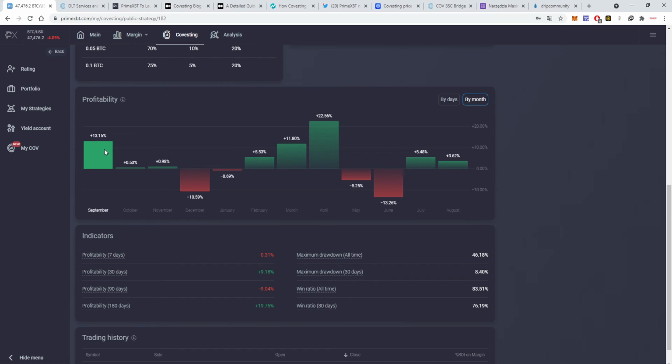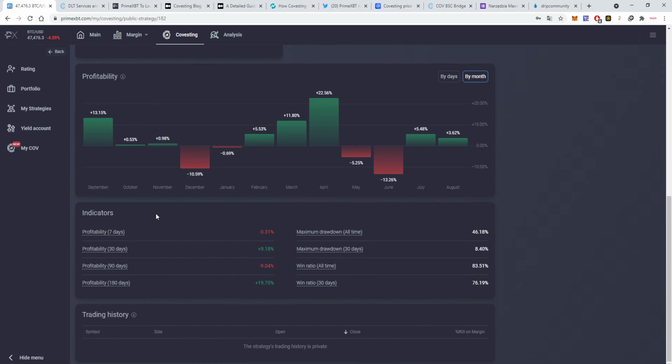Okay, so you'll see that there are profitable months and there are negative months. That depends on the market conditions and the individual trader. You also see indicators, so you'll see profitability in 7 days, 30 days, and 180 days. You'll see maximum drawdown, all time and in 30 days. And you'll also see a win ratio all time and win ratio in 30 days. If it's around 70-80%, I think that's a good win ratio.